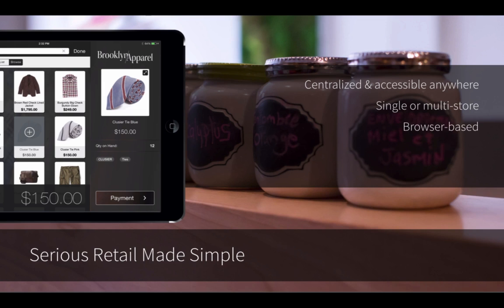This is a browser-based system, so as long as you're running something similar to an HTML5 and you can run some type of web browser, chances are Lightspeed Retail will be a great fit for you. There are no software updates needed, and we offer unlimited support.